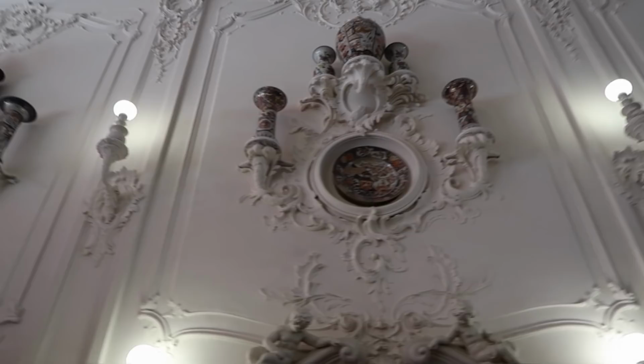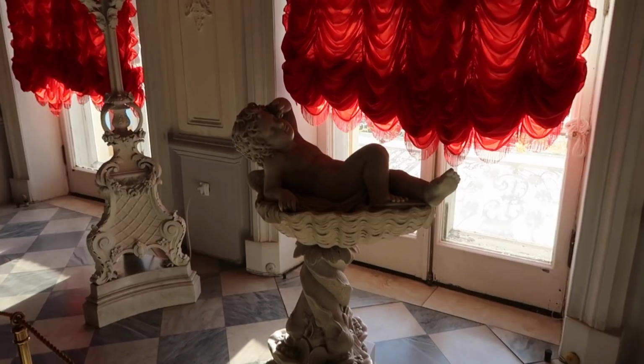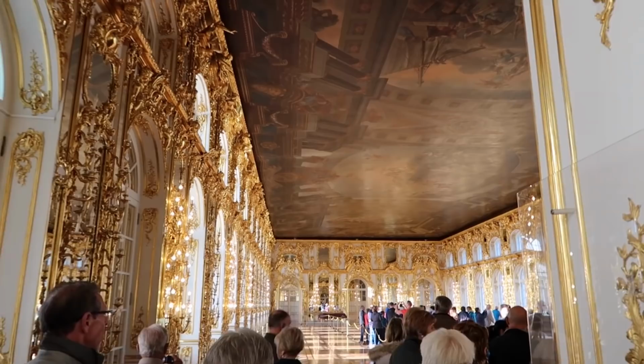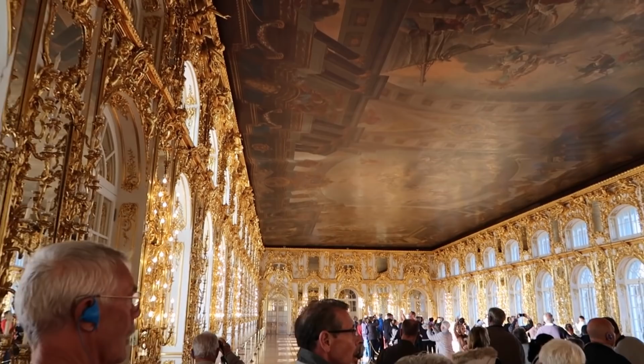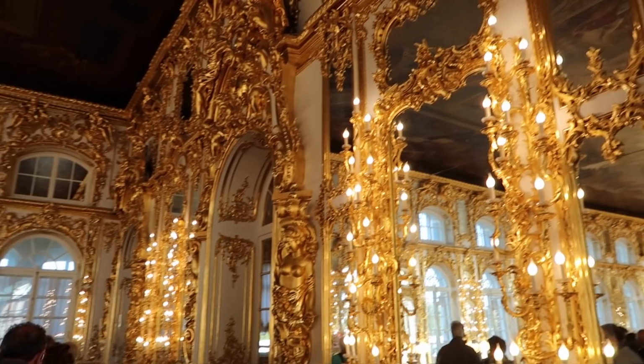Staircase made of marble. Little cherub. Here's a model of it. It's a different colour though. Yeah, it's not blue. Look at this. 300 murals, 700 candles. That's old.